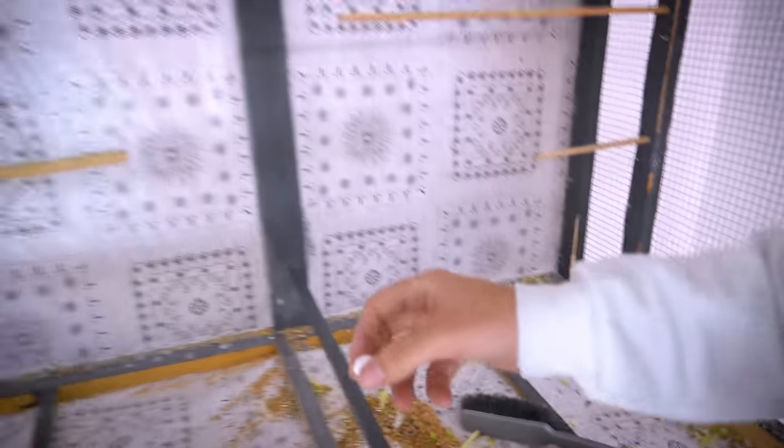And what do we have here? I just found an egg inside the aviary. That is normal because they don't have a nest box and I'm not planning to breed them. And this egg is not fertile and pretty much it is empty.